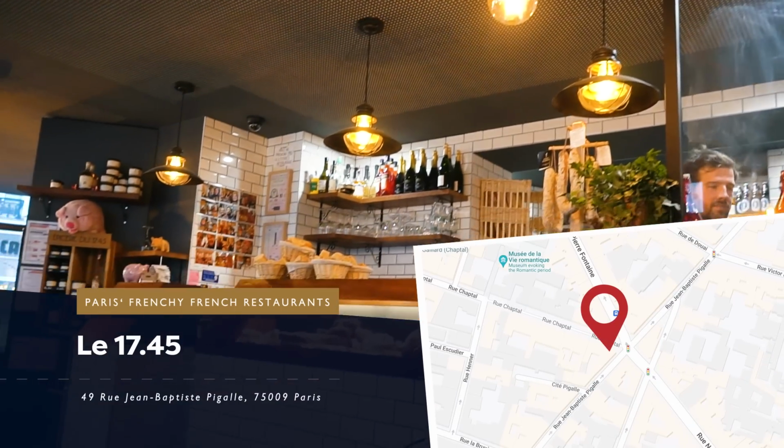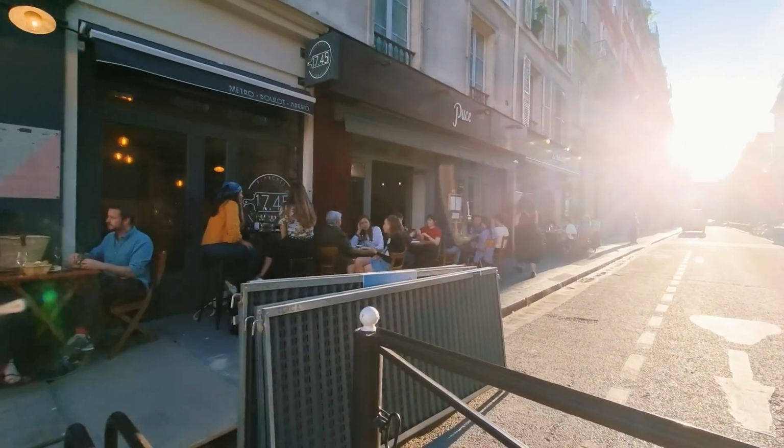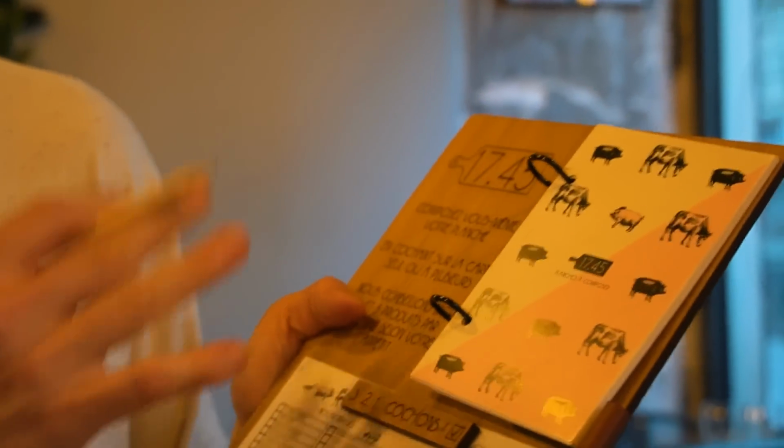In the shadow of Montmartre, you'll find 1745 Pigalle. It's just a few blocks down from Pigalle, where you'd find the Bouillon Pigalle we were talking about earlier. The idea is that it's a planche, charcuterie and cheese, but you make it yourself. And they've got really nice, high quality ingredients.